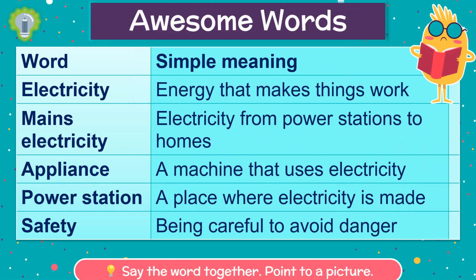These are our vocabulary words for today. Let's read them together. Electricity. Electricity is energy that makes things work. Mains electricity. Mains electricity is electricity from power stations to homes.